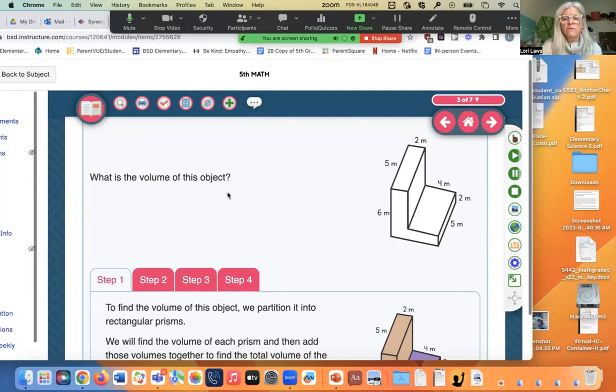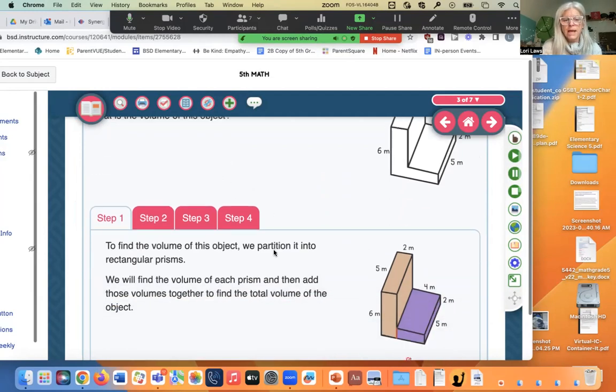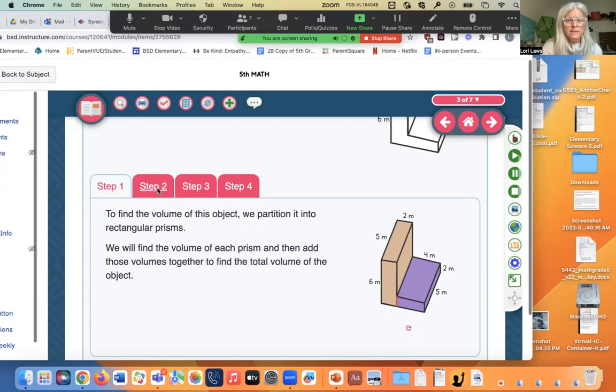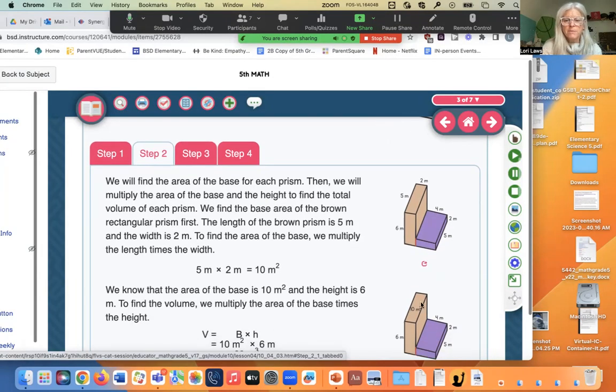What is the volume of this object? Okay, so step one, decide how you're going to divide it. Here they've divided this little purple part at the front. They could have gone over and divided it over to the side, but this is what they did. Step two, you're going to find the base of it or the purple part, right?